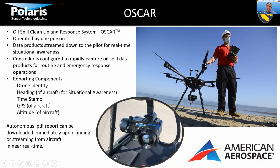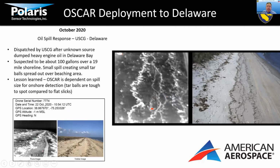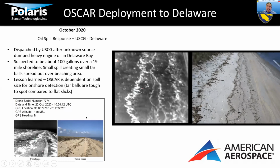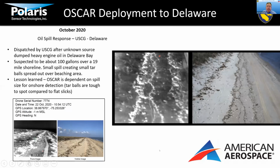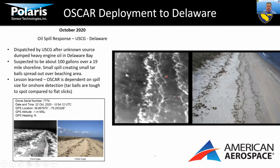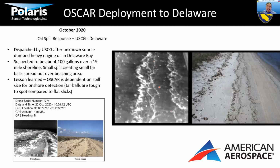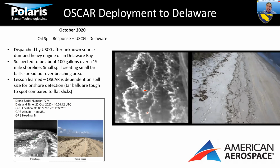As soon as you get on the ground, you get a report that looks like this right here with GPS coordinates and that kind of thing. And it's a small enough file that it's easily emailable, even with a bad connection. And so this is imagery shown from that response to the spill in Delaware.